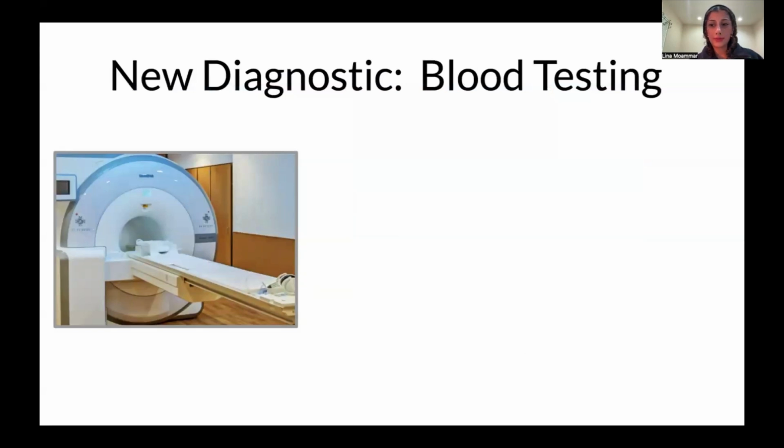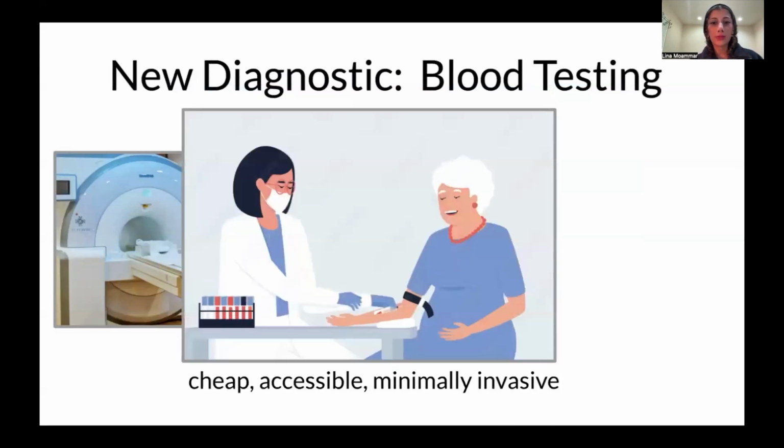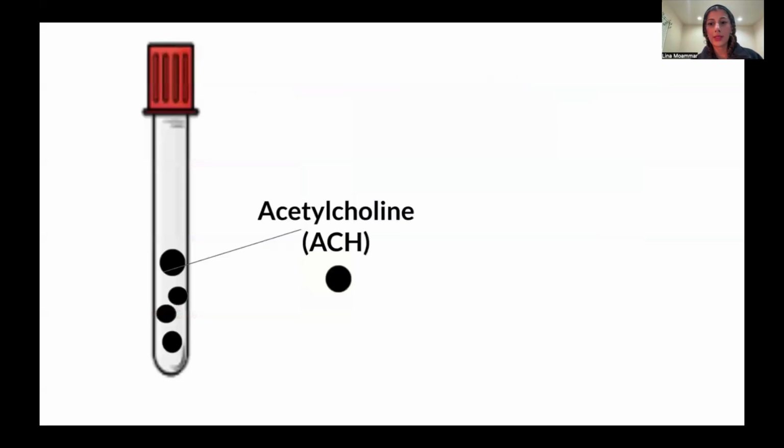Instead of the imaging, this new diagnostic would screen patients using a blood test, which is familiar to everybody. It's cheap, accessible, and minimally invasive. The blood samples would be analyzed for acetylcholine levels as denoted by the black dots. The next question is how to detect acetylcholine within the blood sample without leading to false positives or misleading concentrations. We need something that will bind to the acetylcholine in the blood sample and nothing else. We need a way to accurately report on that binding.